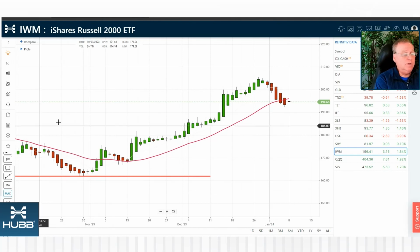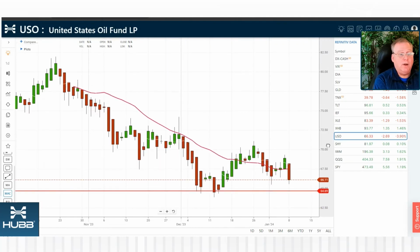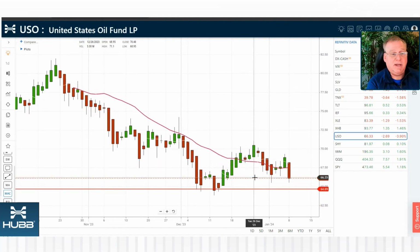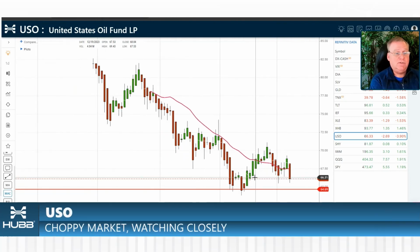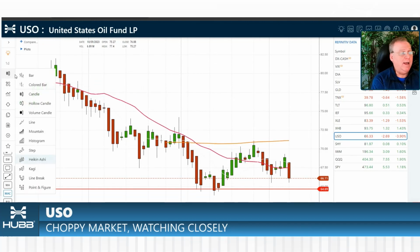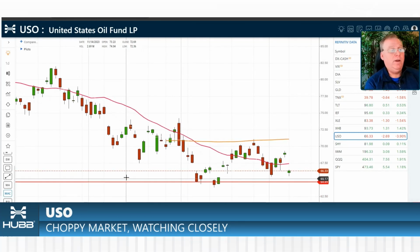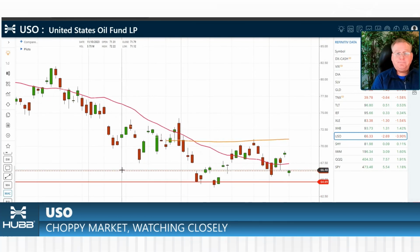Okay, now as we look at some of the other sectors, talk about USO for a minute and crude oil. Boy, now my Heikin-Ashi candles are still on, and you can see it looks pretty weak. All right. But let me put the regular candles on. And what I see with the regular candles is just a bunch of chop. Okay. We are really chopping around here as prices at the pump have been somewhat sticky.